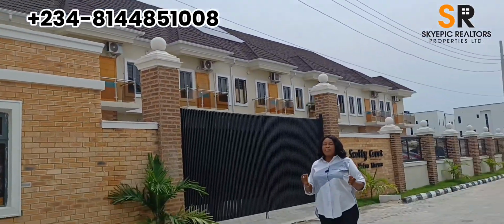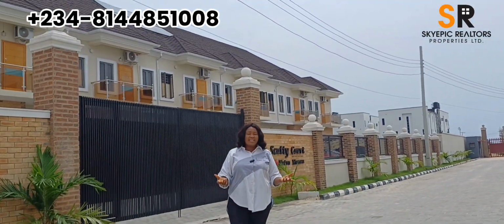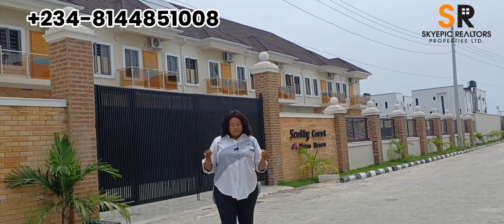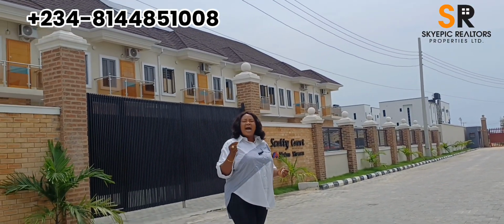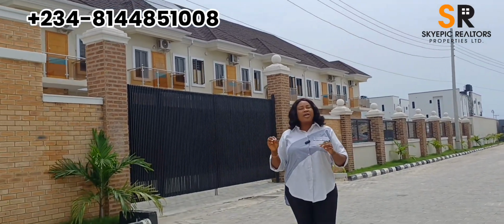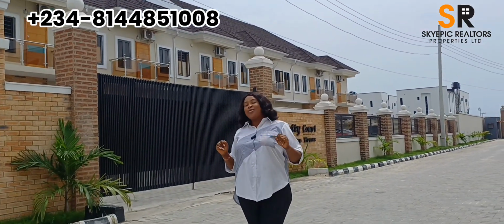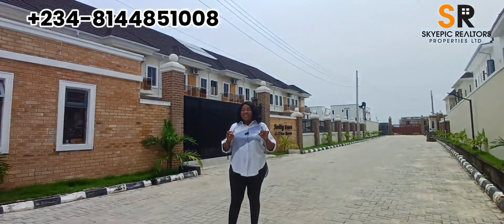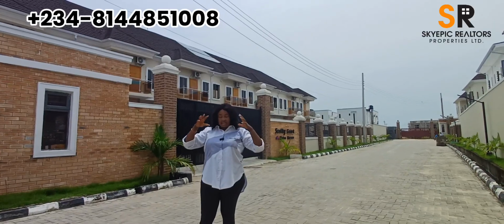So this comes with a payment plan of still up to 12 months. It comes with a good title, certificate of occupancy, and the initial pay is just 20% to 40% down payment, and you can spread the balance over 12 months or 18 months, okay? So give your girl a call. If you are in this category, looking for something luxury, looking for a quality construction, an amazing one, from the exterior down to the interior.